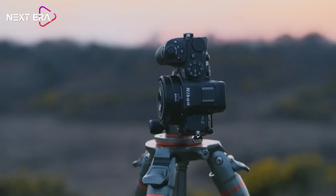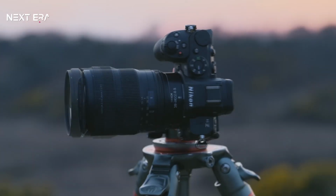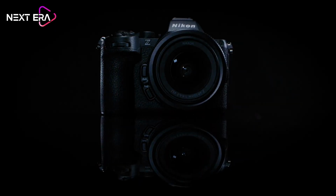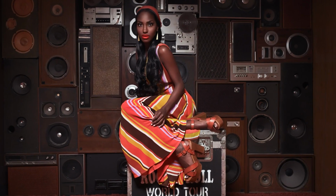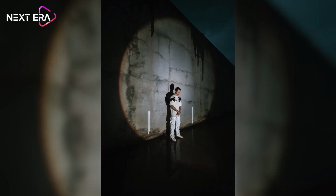All in all, the Nikon Z5 Mark II is shaping up to be a seriously powerful mirrorless camera that punches well above its price tag. It's got flagship-level brains, autofocus faster than your reflexes after a double espresso, and low-light performance that'll have you embracing the dark like never before.